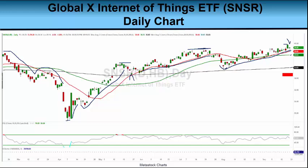So in the coming week, if the SNSR can stay above the 50-day moving average, coming in at 38 and change, because now price is only at $39 and change, and if the market's behaving reasonably well next week, as long as it's going at least kind of up or sideways, I will buy a small position of the SNSR in my portfolio, and I'm going to put a stop down here.